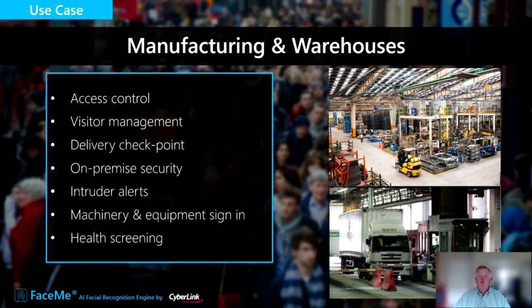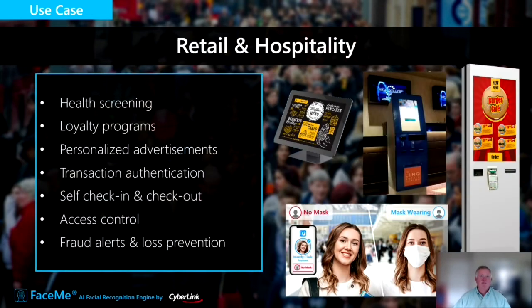It's a big issue to make sure that social distancing, people wear their masks throughout the facilities, and there's no elevated body temperature. And these are all things that can be integrated into one system pretty easily. You can even retrofit, in many cases, existing systems just by installing our SDK with the software, adding some proper cameras where it's needed. Now, retail hospitality, also very important right now, health screening.